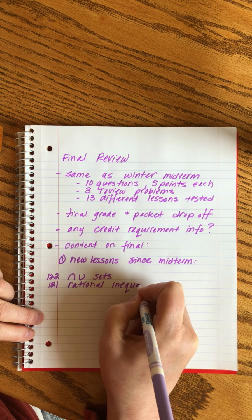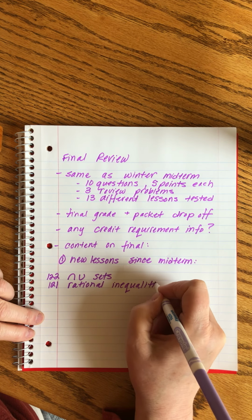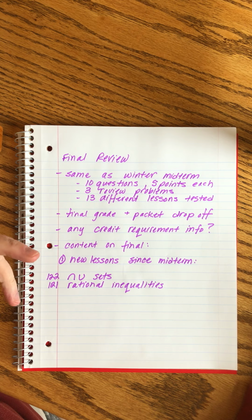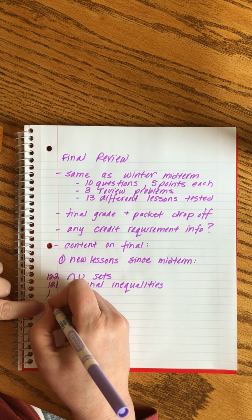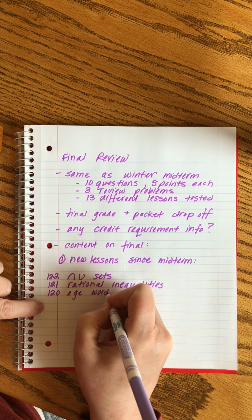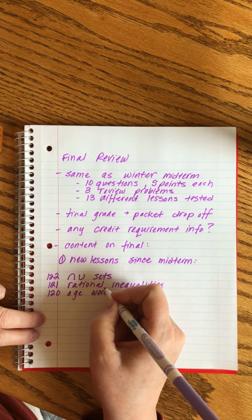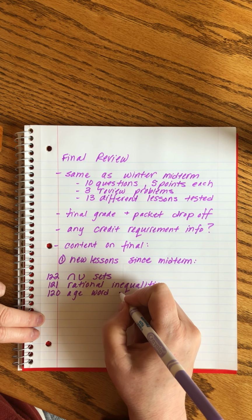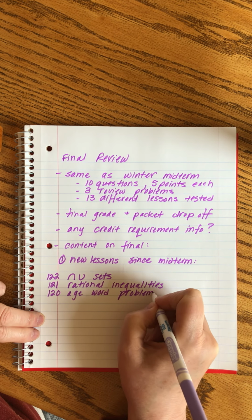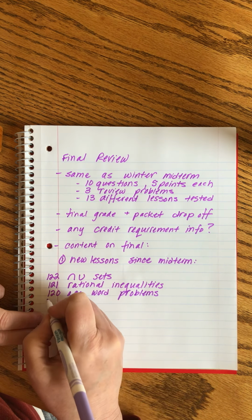And that's where we learned the little trick about how you can't multiply by 2. You have to do it x minus 2 quantity squared so that you're not flipping the inequality sign. We did some age word problems. Billy is 10 years older than Sissy. In 5 years, he'll be 30 times older, whatever. That's not a real problem. I'm just, you know what I mean.